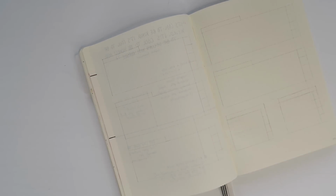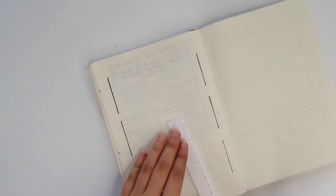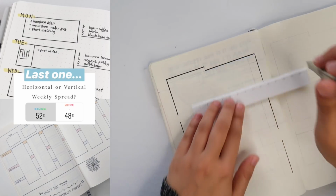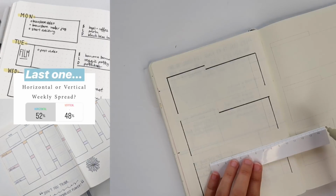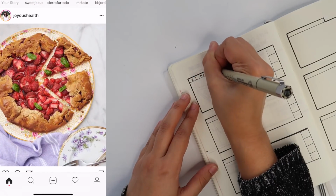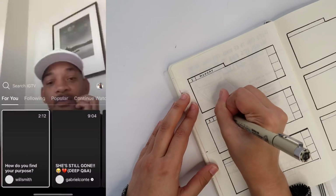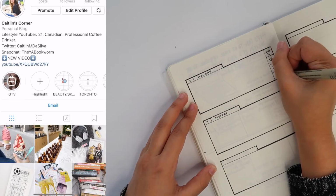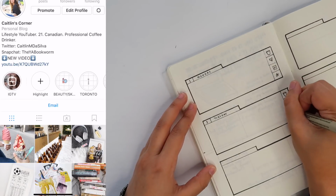The last spread is a weekly spread, and this was another one that caused quite the divide in the polls. Horizontal weekly spread won out, but vertical weekly spread was close behind, so I actually created a vertical weekly spread exclusively for Instagram TV. So if you head over to my Instagram page, you can go watch me create that from start to finish, and that should be available on my Instagram TV channel.